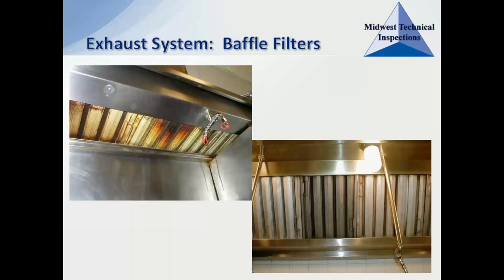outside of the building. So as part of that, we need to have some sort of filter in place to catch those grease vapors as they are being drawn up into the hood system. You have a fan that's sucking the air up and out of the building, but we don't want to just exhaust all that grease out into the atmosphere. So we're trying to catch some of that as it's going out.